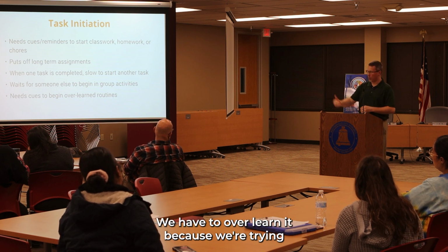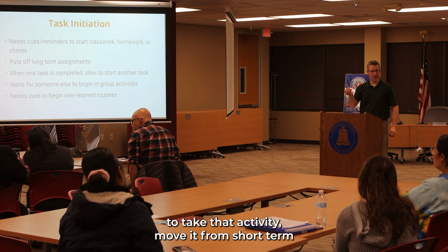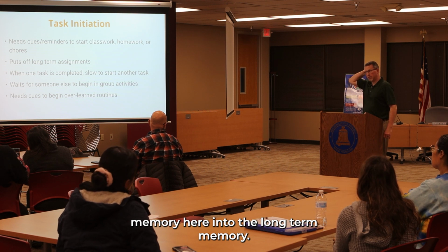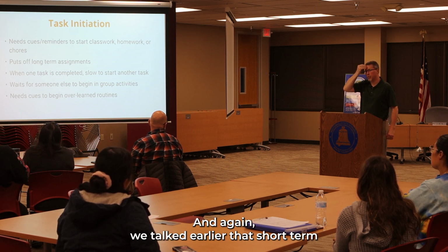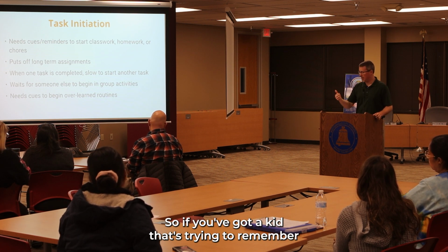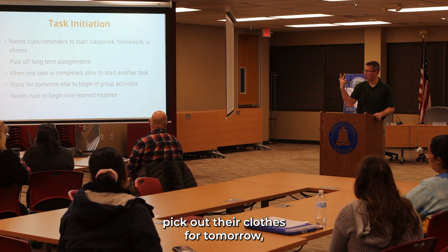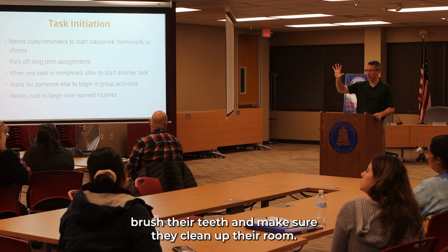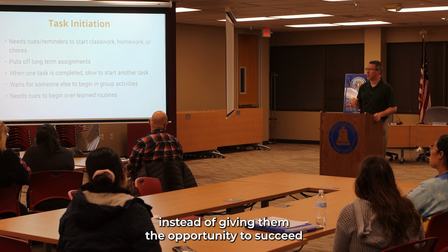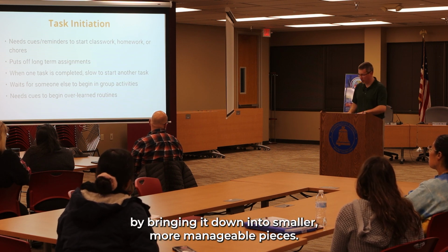Whatever that is, we have to overlearn it because we're trying to take that activity and move it from short-term memory into the long-term memory. And again, we talked earlier, that short-term memory can only hold 3 to 4 meaningful pieces. So if you've got a kid that's trying to remember to put their laundry in the hamper, get their PJs out, pick out their clothes for tomorrow, brush their teeth, and make sure they clean up their room, we've already overloaded them instead of giving them the opportunity to succeed by breaking it down into smaller, more manageable pieces.